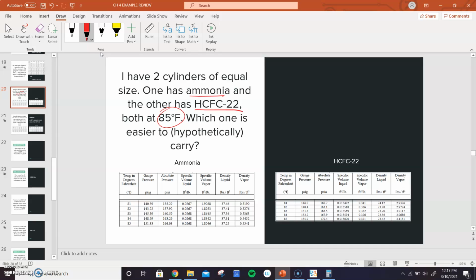Now what it doesn't specify is whether we're talking about liquid or vapor. So the best thing is to probably see what both weigh at 85 degrees Fahrenheit. We don't even have to really do any math on this, because whichever one is more dense is going to have a greater pounds per cubic foot. If we have 1 cubic foot of each, and we can assume that since it doesn't specify, we can say it's a 1 cubic foot cylinder, and we are operating at 85.